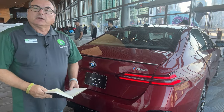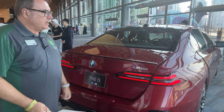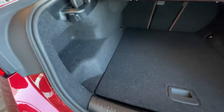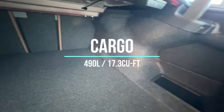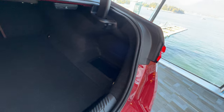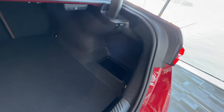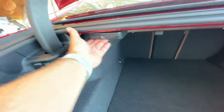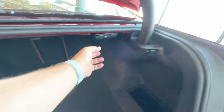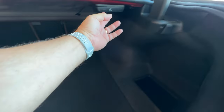If we check out the cargo capacity on this, again, it's got a really nice big boot, and as you can see by the B-roll, it's a really good size trunk with a nice trunk opening here. Cargo capacity is 490 liters behind the second row, or 17.3 cubic feet. I haven't seen the numbers on what it is with the second row folded down, but I'll insert them at this point if I find it, and you'll see what that full cargo space would be with the second row down. It's a good amount of room.